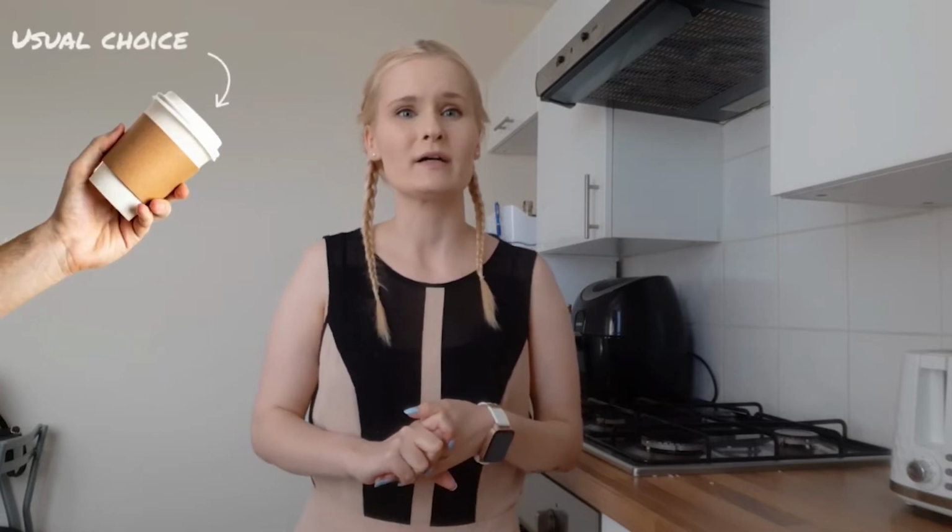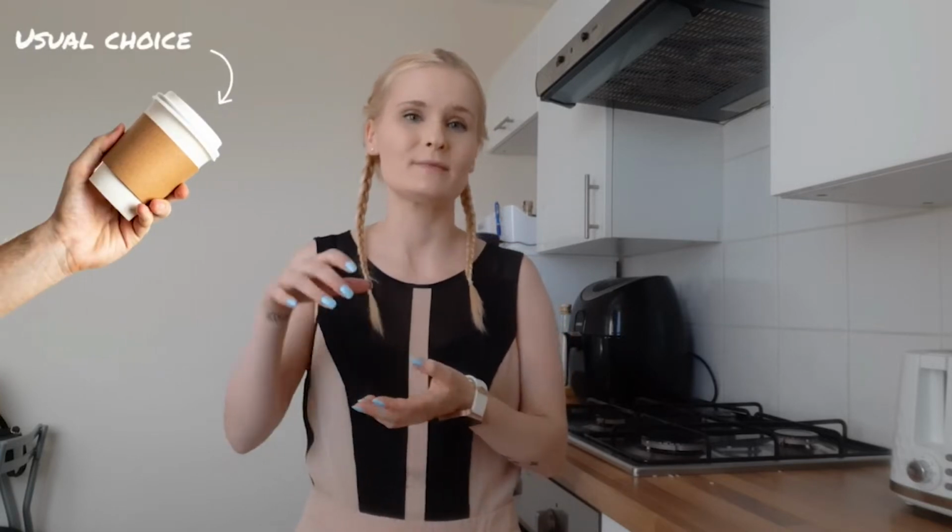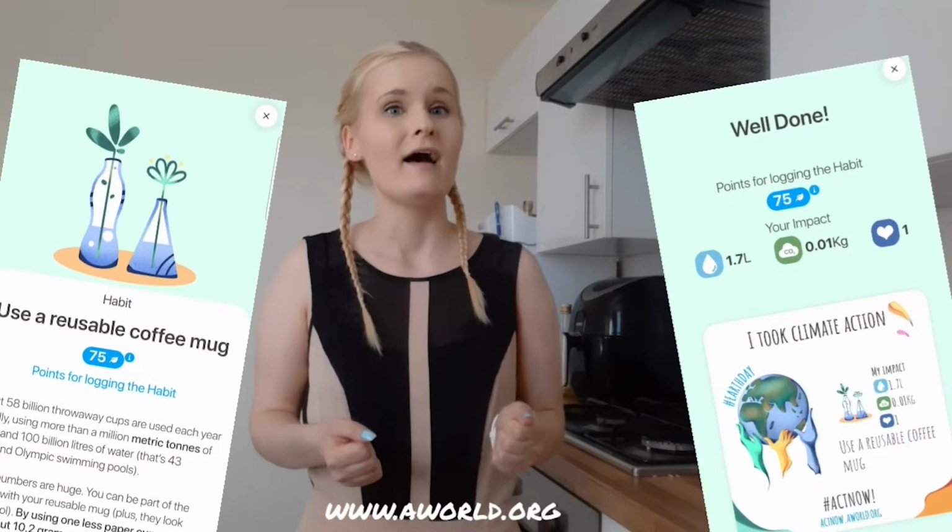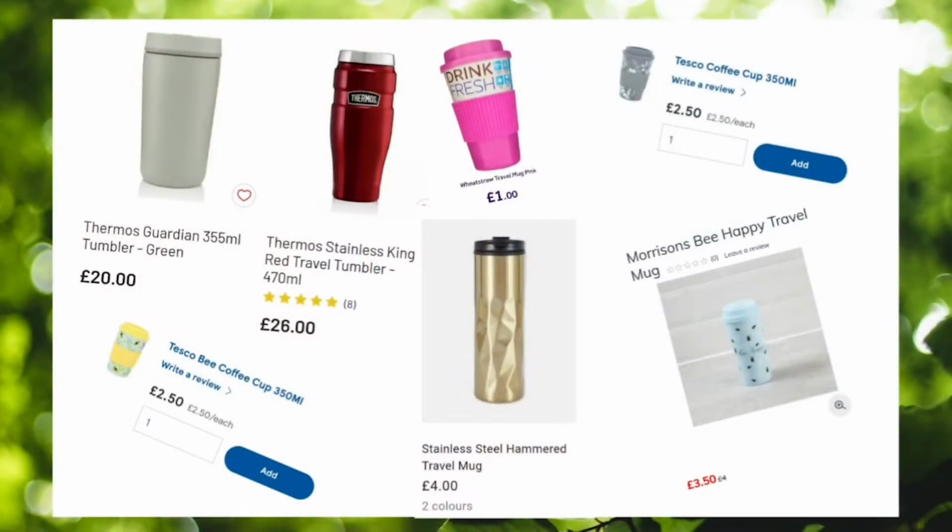I love my takeaway tea and usually just use their own mugs, one of those cardboard ones with a plastic lid. But this month I've been making an effort to bring my own one. I use those travel mugs that you can get from pretty much anywhere, any supermarket, Primark, Poundland. I've not always been successful this month with this.